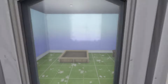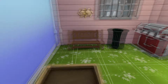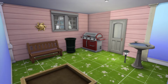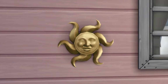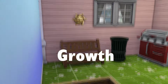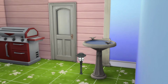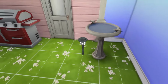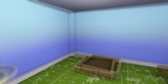And just down the hall, if we head out the back door, we'll see the wonderful garden. It's very lovely. We have a garden. We have a sitting area for people. We have the sun, which represents youth growth, because the sun grows the plants. Everybody knows the rules. Right here, we have a bird bath and a light. When it gets night outside, you don't want it to be too dark so that you can see your plants grow.